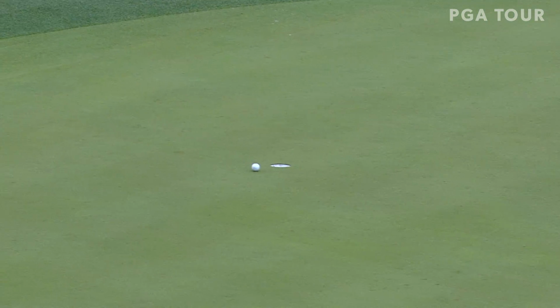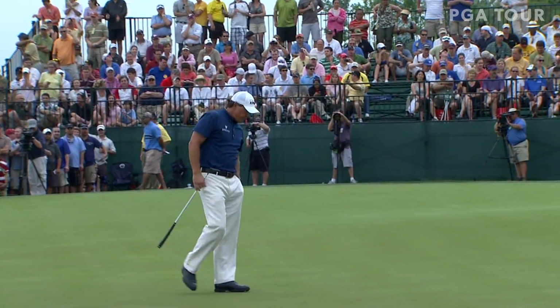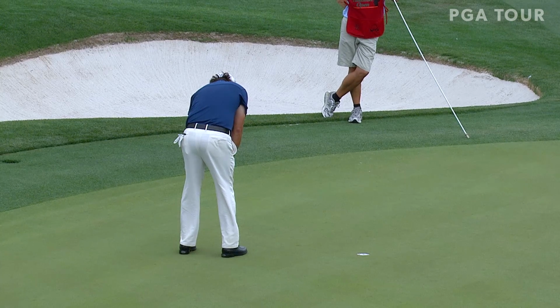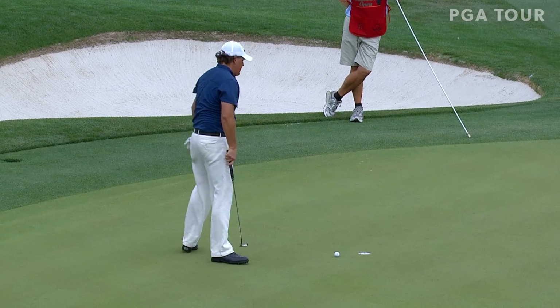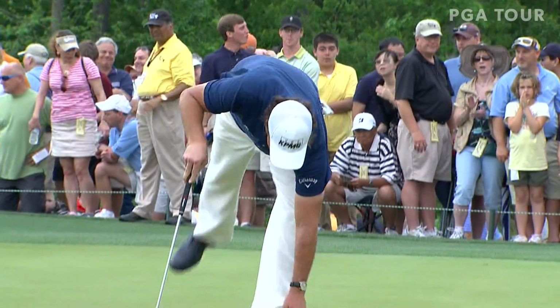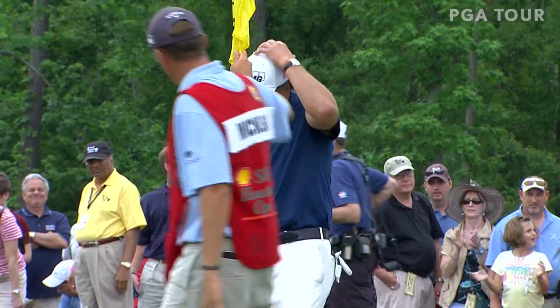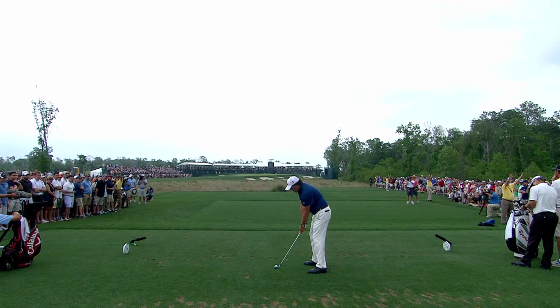It's going to miss on the left as well. And that was carrying just a little too much pace. This for a birdie. Wow, that could be important in about an hour. That was his fourth three-putt of the week at an inopportune time. But Mickelson on the tee.